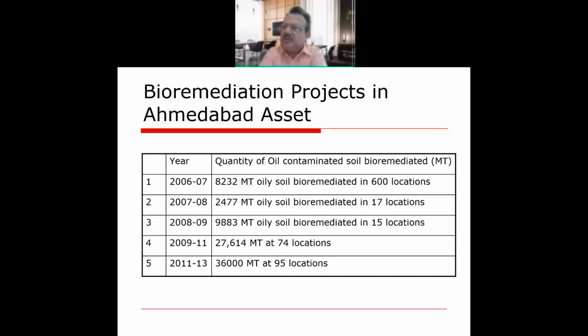And that time the contract was on the verge of finalization. And after finalization of contract, the first lot was 27,614 metric ton of soil. See the difference. See the difference in quantities. A huge step was taken to clear and clean almost the entire Ahmedabad asset of the major oil spills of that area. And these oil spills were there since the inception of ONGC, many of them at 74 different locations. And in these 2 years, we cleaned the entire 27,000 tons of oil contaminated soil by the method of bioremediation. Absolutely clean and green.